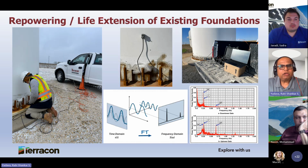In addition to designing new foundations, Terracon also looks at existing foundations. Why do we need to look at existing foundations? Number one is repowering. Technology is changing and turbines are becoming more efficient. It's possible that they are supporting a 2.5 megawatt turbine and the owner wants to install a 3.5 megawatt turbine. That means the turbine footprint may be bigger and we might expect higher load.